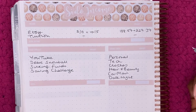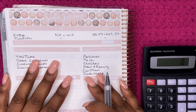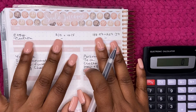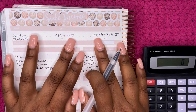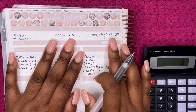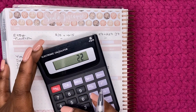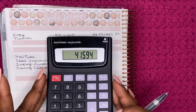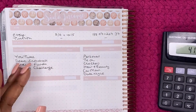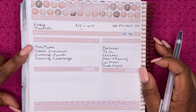So the first thing that I am going to be going through is my income. So I've put both of my figures down here for my income. So in terms of my income this week, I have both weeks 1 and 2 for Etsy. So for the first week in May, we had 188.57. Second week, we had 227.37. So I'm just gonna total those up. And that gives us a total of £415.94. Okay, so that's the total amount that I'll be using to stuff my envelopes.